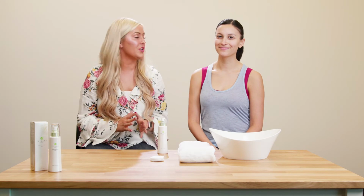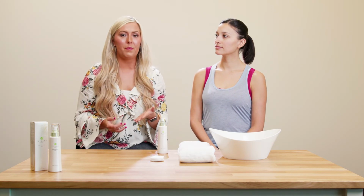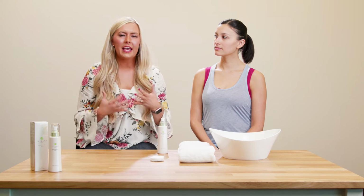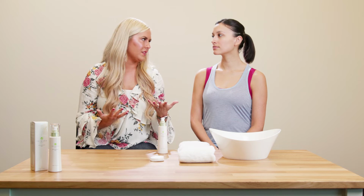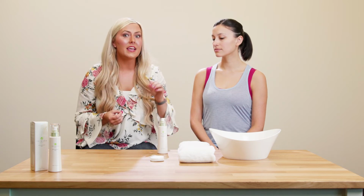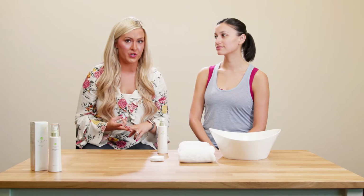Now, this toner is also amazing because it acts as an exfoliator. When you have buildup of dead skin cells on the skin, it can make your fine lines and wrinkles look more prominent, and nobody wants that. It can also help get into the deeper layers of the skin where blackheads build up, which is dirt or oil, makeup. So it's really going to help alleviate the issue of blackheads as well. Oh, good.